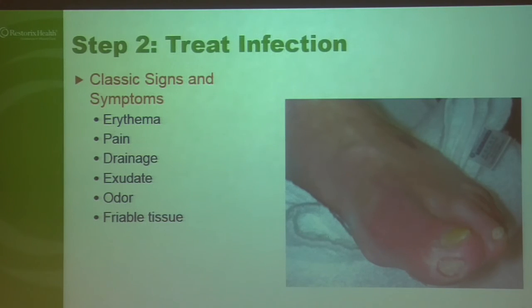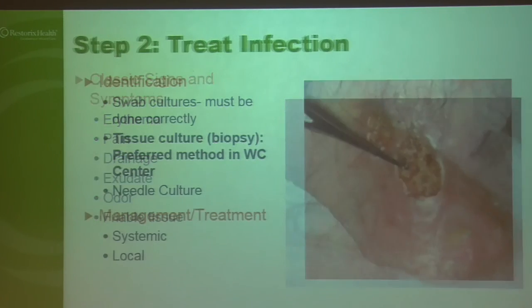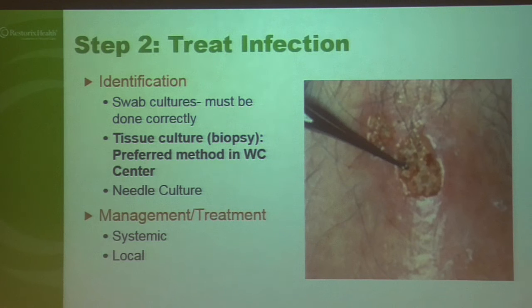Again, the tissue around the wound, obviously, if it's friable, but the key is to get a deep wound culture and biopsy, getting all the way deep into the wound and getting a good specimen, enough to feel confident that when you get your report back, you'll have a good representation of what's growing in there, and you'll be able to apply the appropriate antibiotic.